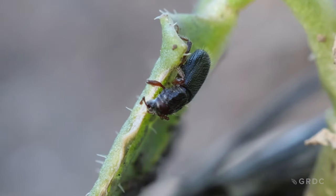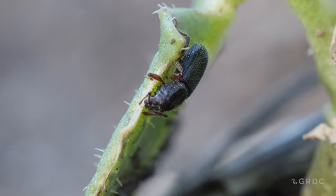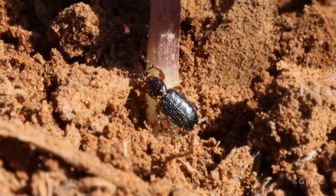Crop damage from the weevil can be quite severe. A grower will go out there and find big chunks of their crops just absolutely wiped out. The weevil will go in there and attack the hypocotyl just below the soil surface and chew away at that. Dramatic big patches of canola has been lost, and that's heavily affecting their yield and the outcome at the end of the year.